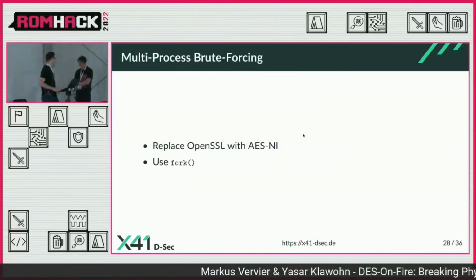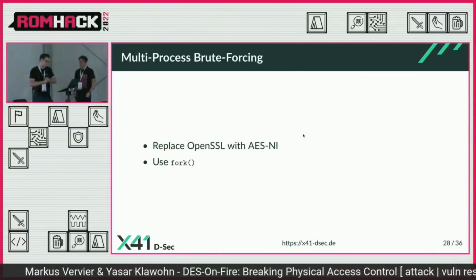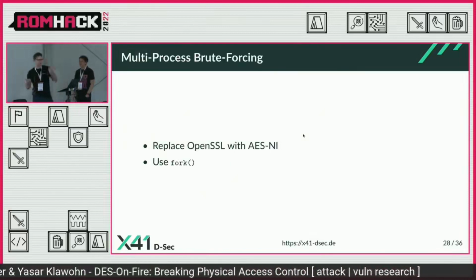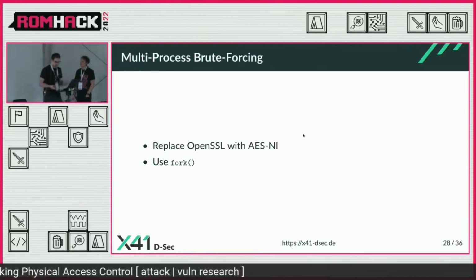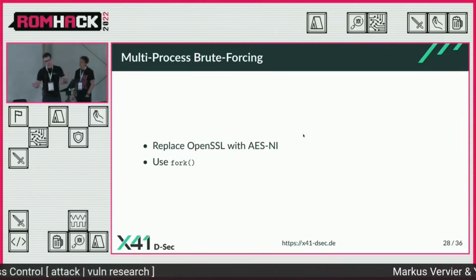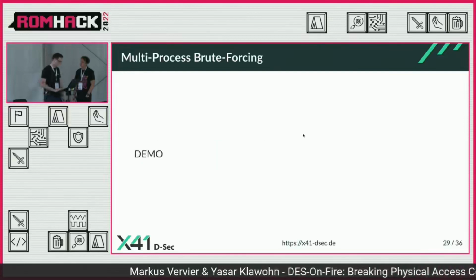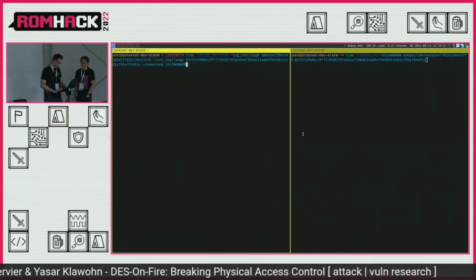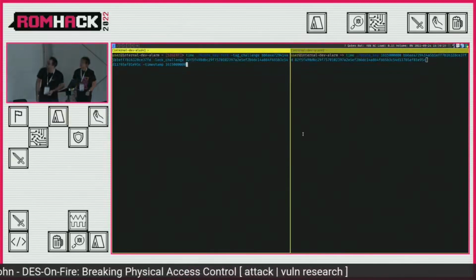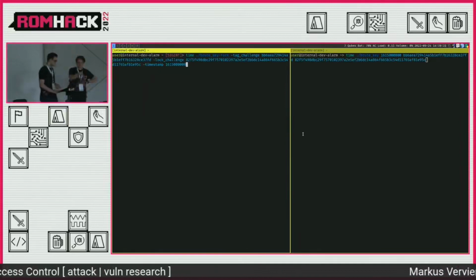Then Markus sat down and wanted to make it even quicker. He made a fancy AES-NI native instruction optimization. It uses forks, so it's multi-threaded. You just use all your cores, and it's way quicker. Yeah, I guess you can maybe show it. We have it. Is it even readable? That's terrible.